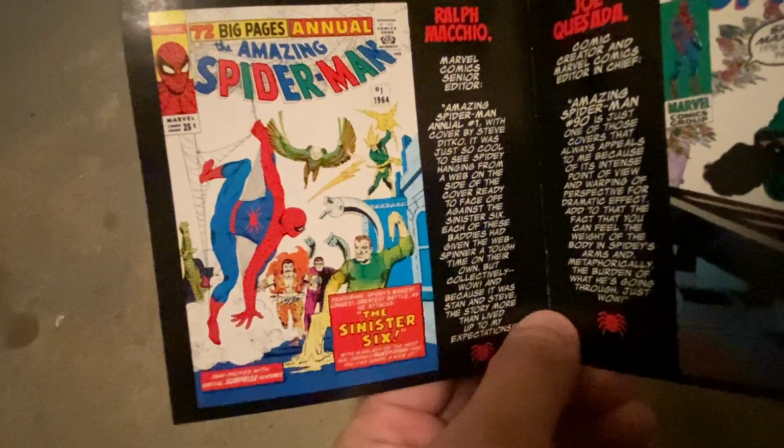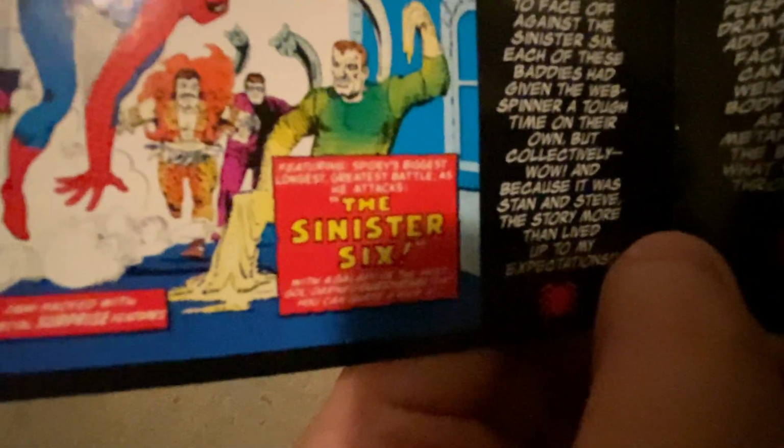Big Pages Annual, The Sinister Six, something. Featuring Spidey's biggest, longest, greatest battle as he attacks the Sinister Six with a galaxy of the most gold-darned guest stars that you can shake a web at. What? Jam-packed with special surprise features. I almost read that as surprise flatulence, I'm not gonna lie.